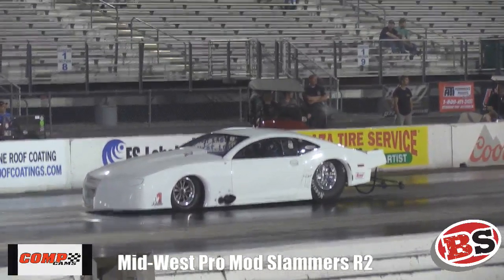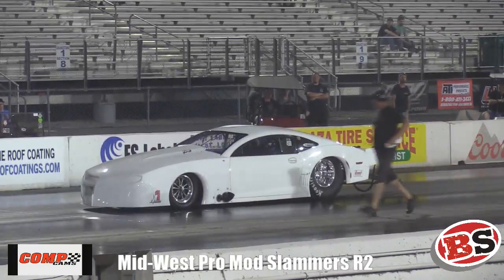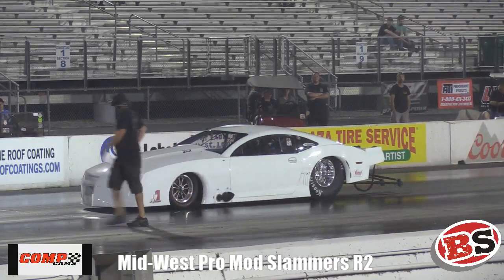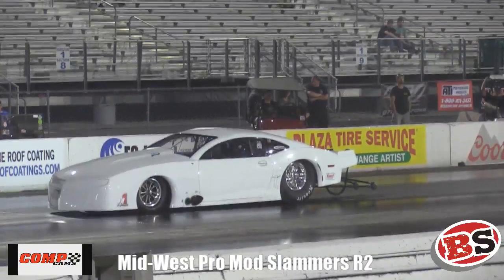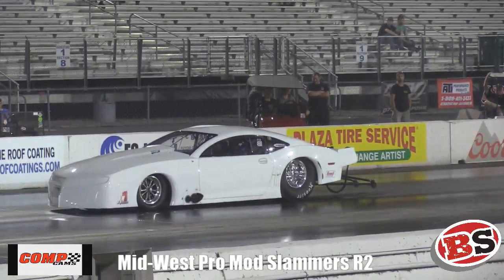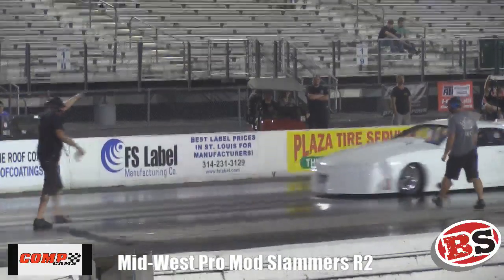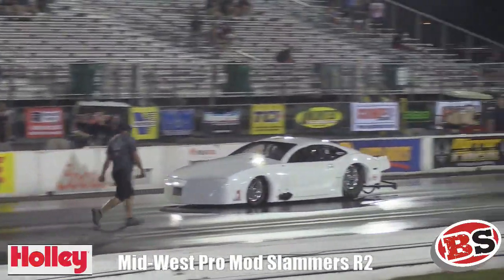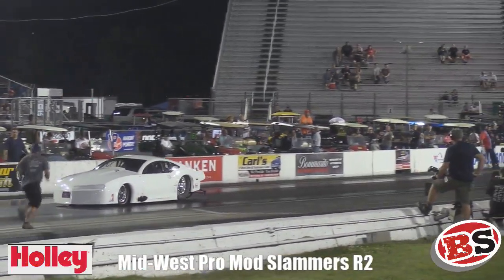The turbo cars are some of the most difficult to get to hop up on the tire in the burnout. They don't want to spin the tire. They need a little boost. So it's difficult to get the RPMs up and the turbos to spool up so you can get the tires to turn. It's amazing the power those things make when they do get spooled up, but sometimes we see those things have a little problem in the water bucket. So he's got it running still, quiet as can be.